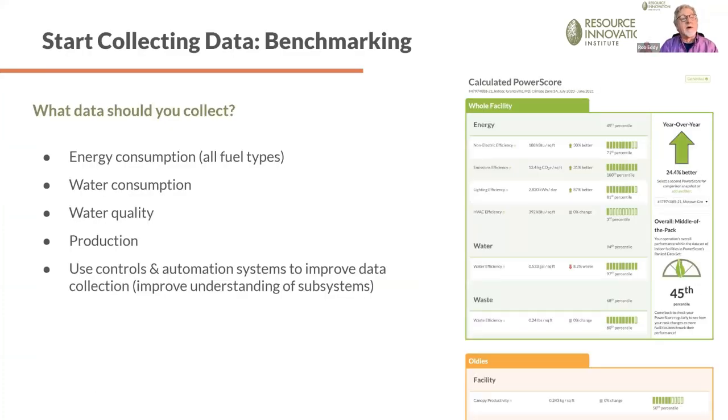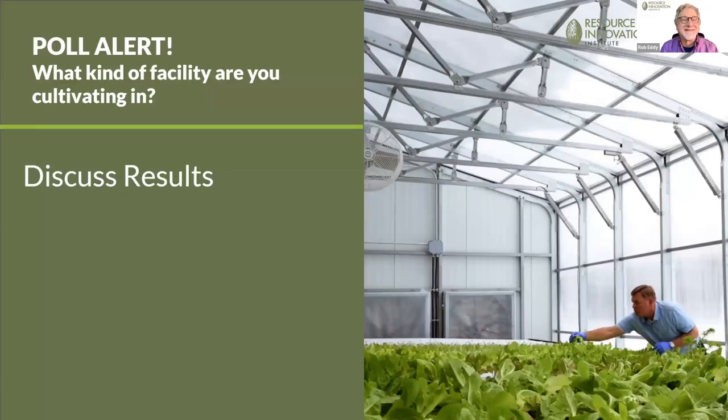Here's some of that data that we collect with our PowerScore, if you're interested in doing this. Energy consumption, water quality, and of course production, because it doesn't do you any good to be resilient if you go out of business. So we are looking at your productivity and giving you productivity KPIs. All right, next slide, please.